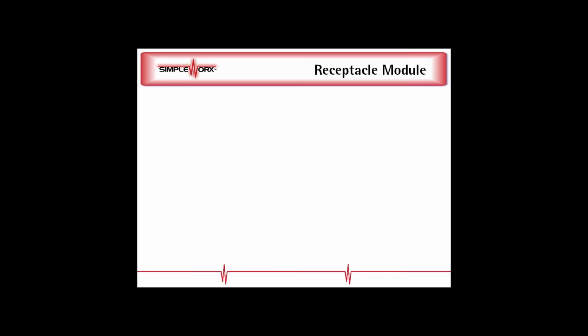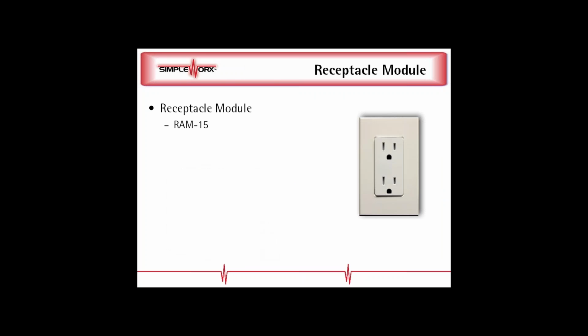One of the newest items in our product line is our receptacle module. We call it the RAM 15. And I think the guys did a pretty good job here on this. We took an off-the-shelf receptacle and added a piece on the back. The top outlet is controlled. It is tamper resistant. It has the new shutters, as they call them, so they automatically close. You don't have to put those little kid-resistant plug-in things in them anymore. There's actually a shutter in there.